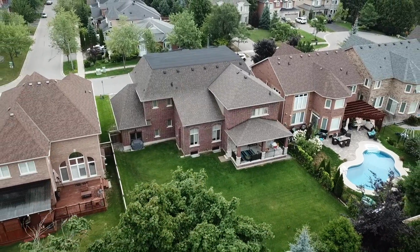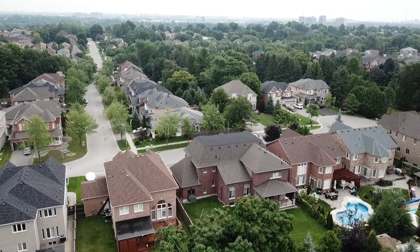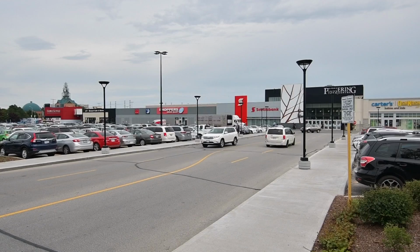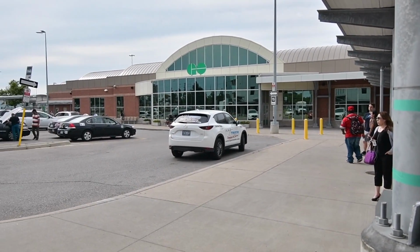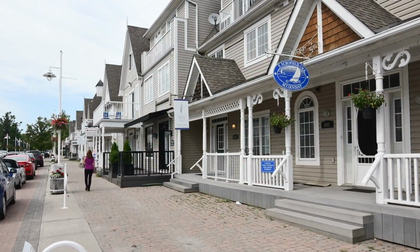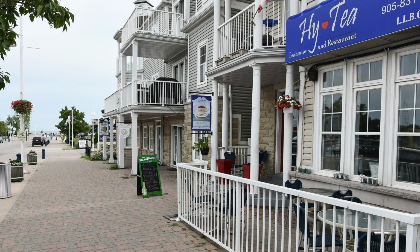Close to Gandetsetiegan Public School, St. Mary Catholic Secondary School, parks, and the Steeple Hill Shopping Plaza. This home is also just a short drive to the Pickering Town Centre Mall, the GO Station, and access to Highway 401, as well as to the shopping, entertainment, and waterfront enjoyment of Pickering's beautiful Frenchman's Bay community along Lake Ontario.